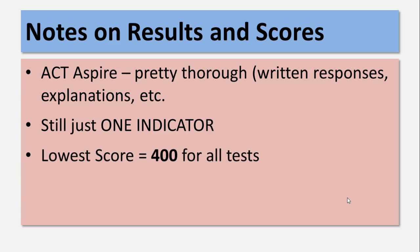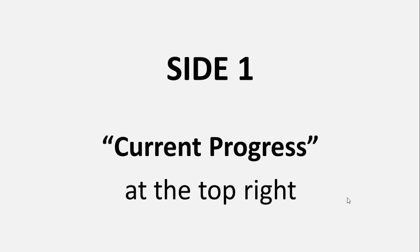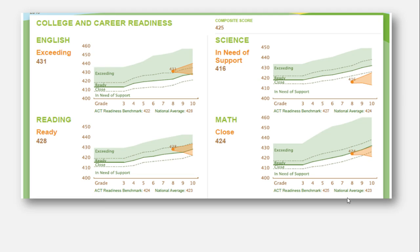When you're looking at these reports, the lowest score on all tests is a 400. They kind of scale it somehow. They have a formula for that. So the lowest score is 400, and the highest score is going to vary by both grade and subject. Third grade, the lowest high score is a 429. Up toward 8th grade, the highest high score is a 456. And that's why if you look at the graphs, those green bars generally start to shift up by grade level because those highest score levels shift from grade to grade. So with that being said, would you please go to side 1, the current progress, it says at the top right, and we'll start taking a look at that.